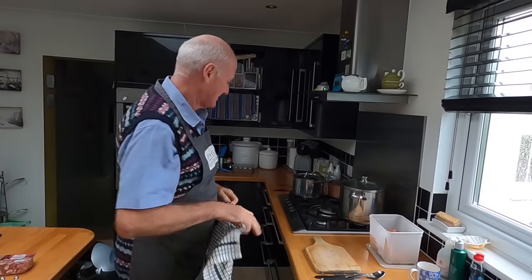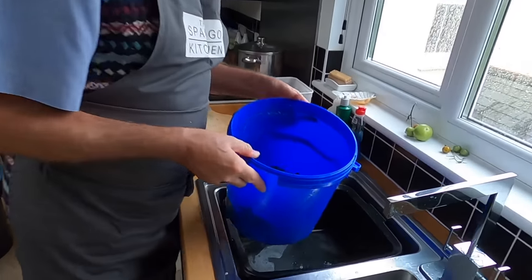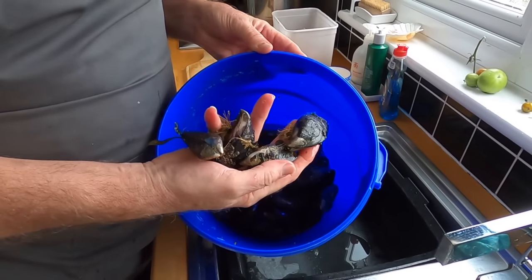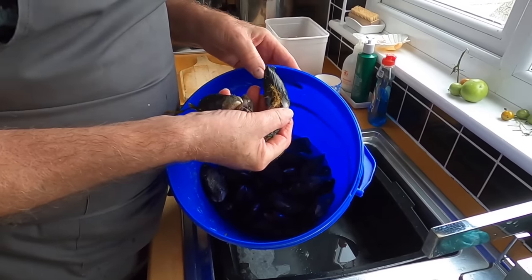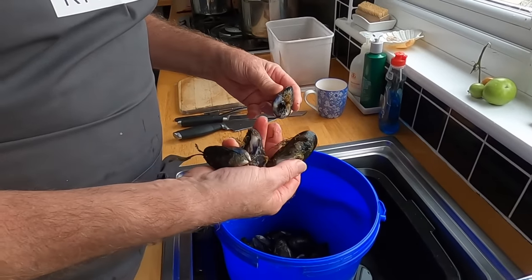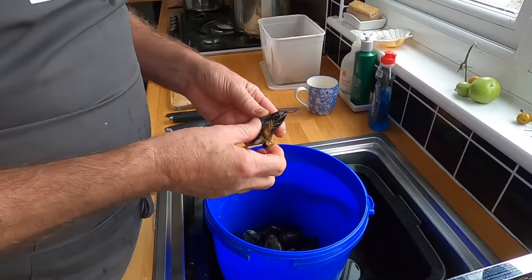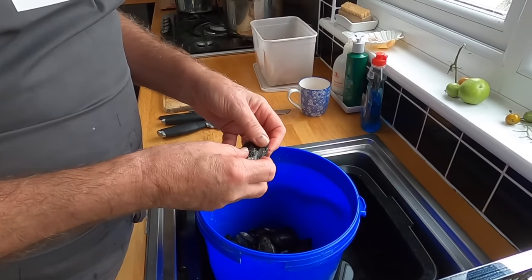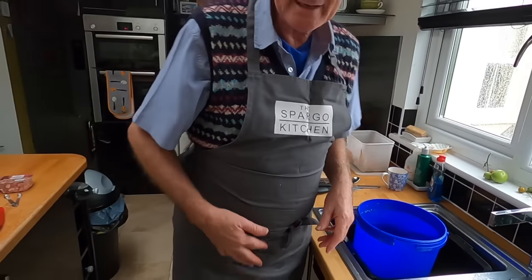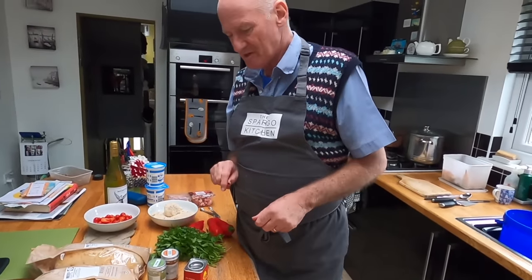John has foraged a lovely couple of portions of mussels. I mean, they look fantastic. First comes the cleaning, which we will set about in a moment. We're just going to, with the aid of a spoon, pull the beards out and scrape any nasties off the shell. Give them a good rinse in clean water. And we're going to cook two mussel dishes.